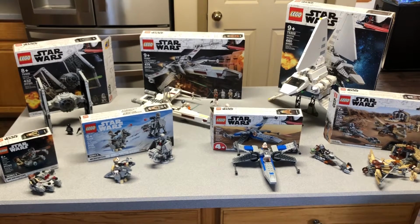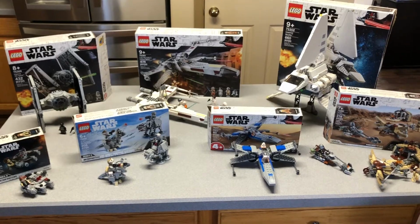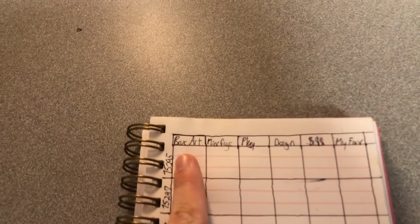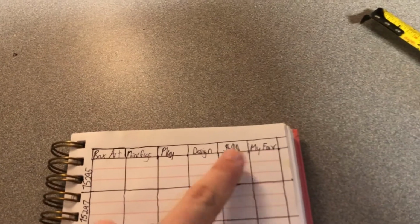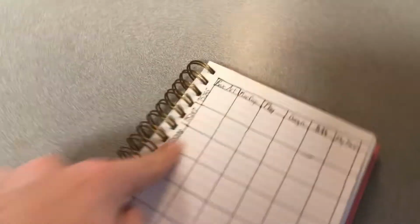Hey everyone, this is going to be my comparison of all the 2021 Star Wars sets, and let's dive right into it. Let's get to our different categories here. I have the box art, which is new. For the previous 2021 versions, I didn't do this. Minifigs, the play, the design, the value, and then which is my favorite, ranked in order. And I have all the sets listed here in order by their number, from lowest to tallest, and then we'll go through the total, and we'll see who wins.